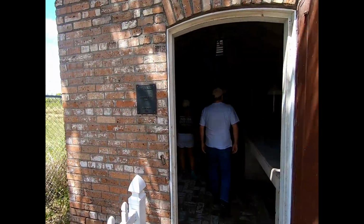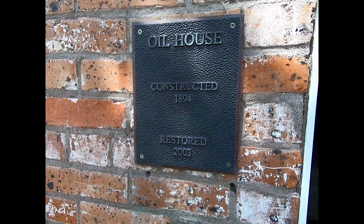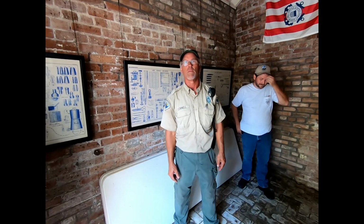This is the oil house. When the lighthouse was first built, it was powered by kerosene, diesel fuel, and this was the building they used to store the fuel and the oil in.